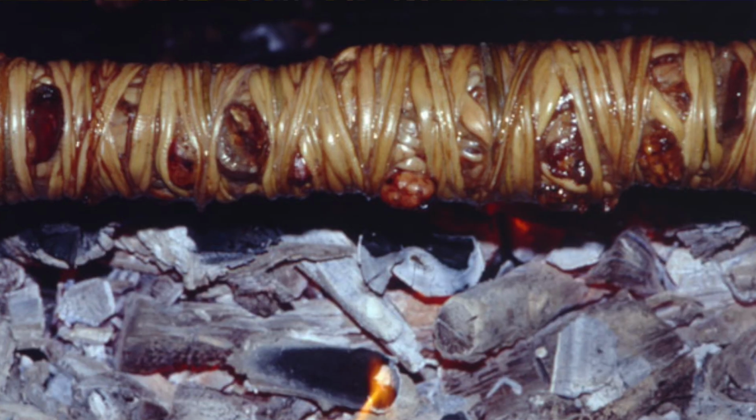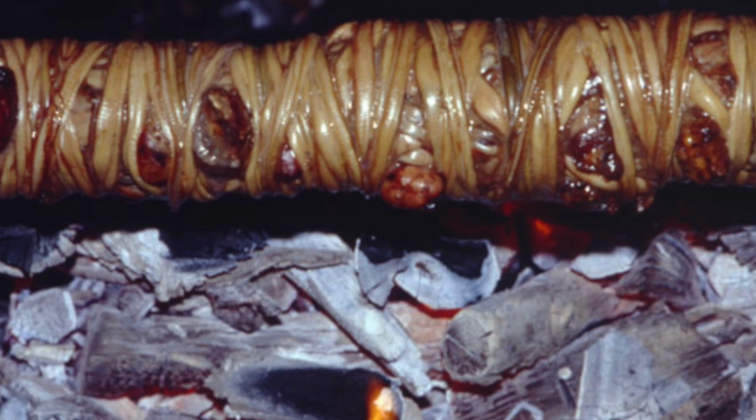Kokoretsi. So, how do I explain kokoretsi in a way that won't disgust you? Because, honestly, it's disgusting. It's lamb or goat intestines wrapped around the insides of that lamb or the goat. So basically, you wrap the intestines around its heart, its lungs, its... I'm just gonna move on to the next one.